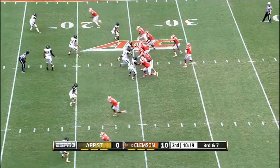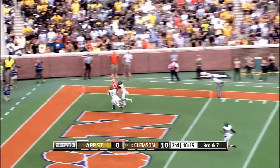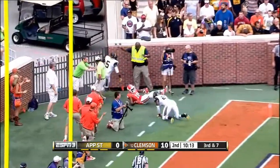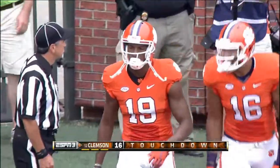Four man front. And a ton of time for Watson. Wide open in the end zone. Touchdown Clemson. Peak in the corner.